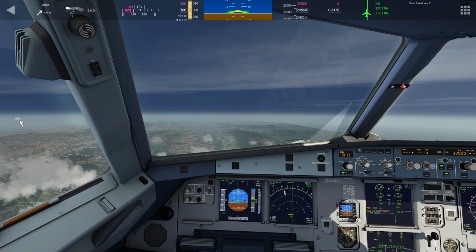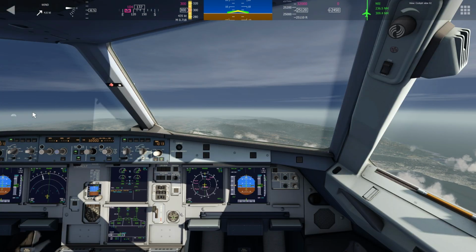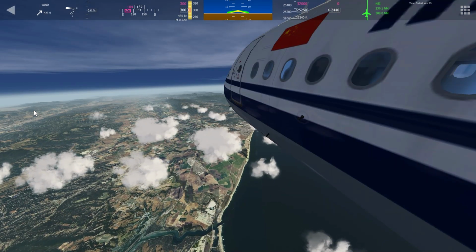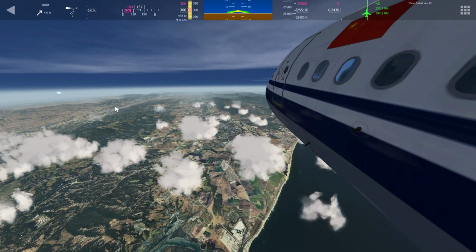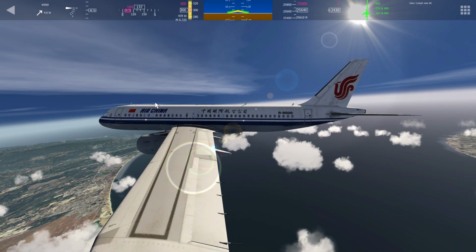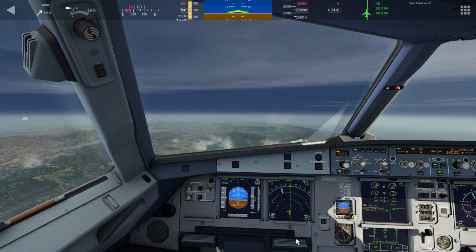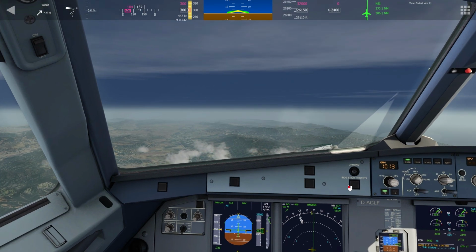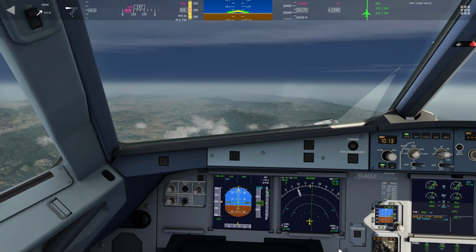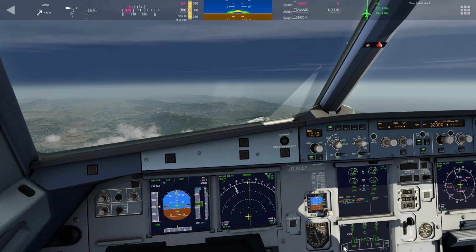Is that the moon? Could be. Look over the horizon. Actually, what time is it? That's come out now. Sure, we have a time somewhere. No, not there. No.